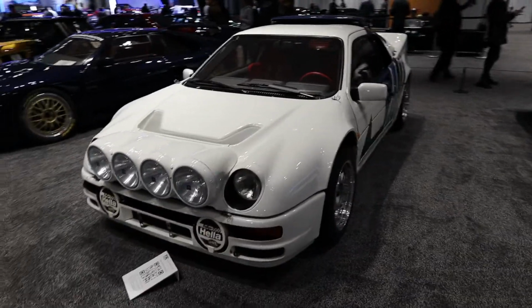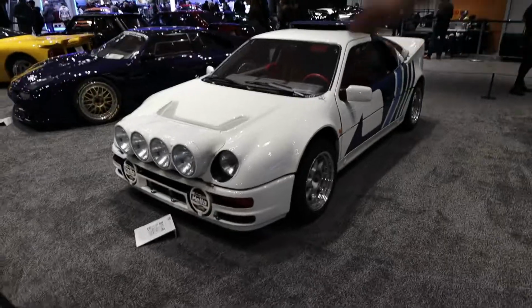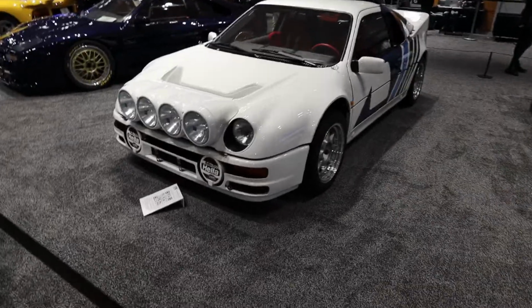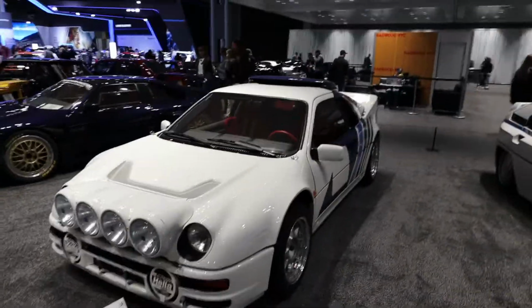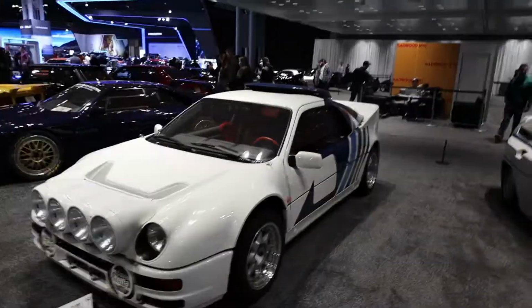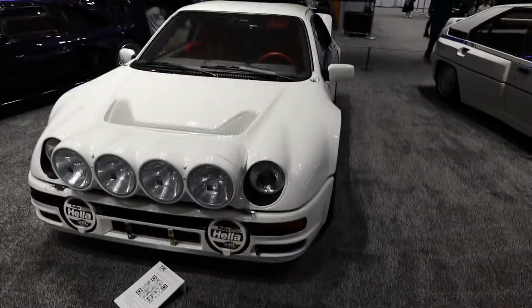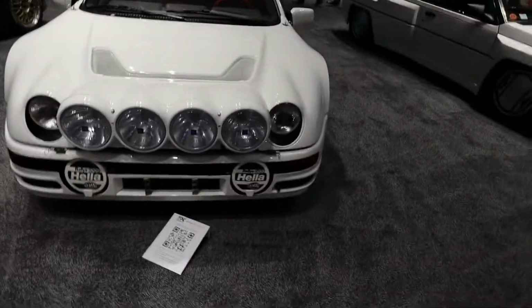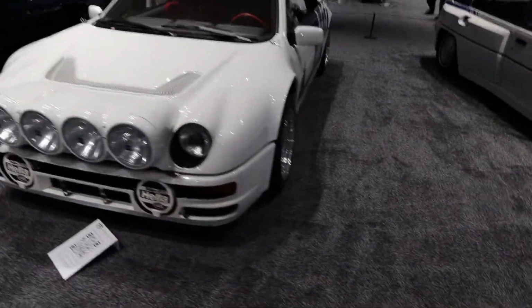And then right here we probably have one of my favorite cars in this entire lot, and that is a Ford RS200. Again, old school rally build. You can see the very old racing seats in the interior there. I don't know if the camera's actually picking it up or not, but me being a Ford fan, it's really cool to see one of these in person. I've never seen an RS200 before.